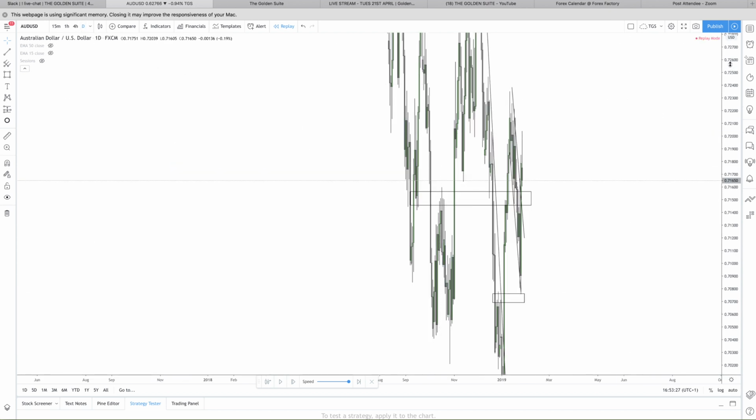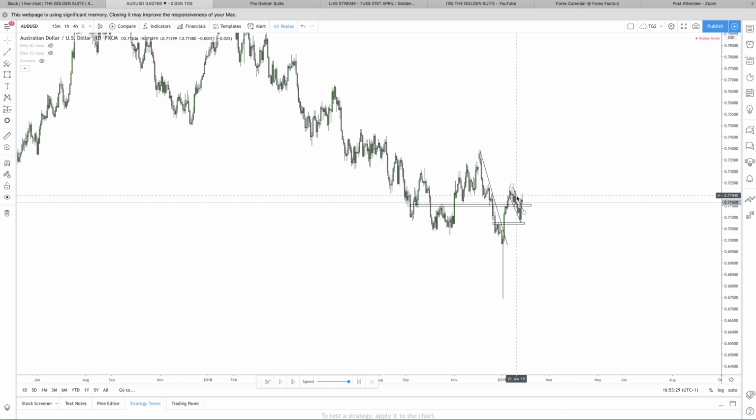Start on the higher time frames, work through, and delete the analysis as you go as well, because you're not going to need it. Keep the higher time frame stuff on, but do not clog your charts up, because it just becomes too overwhelming when you're going through the time frames. I've just showed you daily, 4 hourly and hourly.